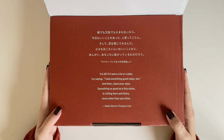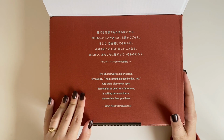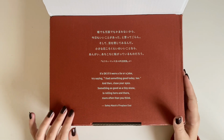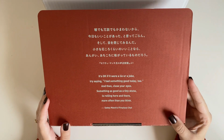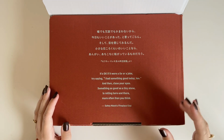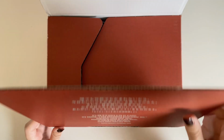Okay, let's read the quote. It says, "It's okay if it were a lie or a joke. Try saying, I had something good today too, and then close your eyes. Something as good as a tiny stone is rolling here and there more often than you think." That's sweet. These quotes on the box are usually something positive like that, which is just another thing I really love about Hobonichi's brand. I just feel like their brand is very positive, very creativity forward. I'm just a big fan, and the packaging is a lot of that experience. So let's go ahead and open this.